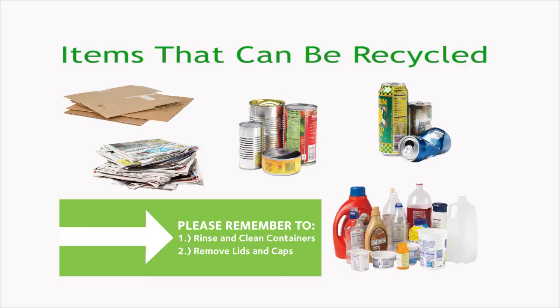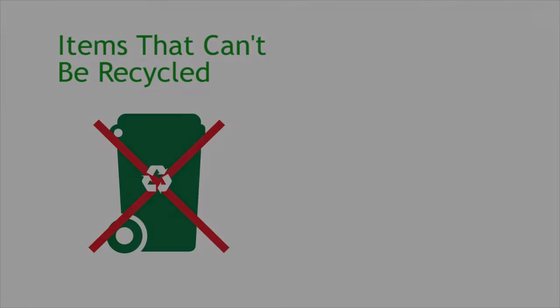Steel, tin, and metal cans, like your tuna fish can. Aluminum cans. Plastic bottles and containers, labeled 1 through 7. You want to look for the recycling symbol, which is in the shape of a triangle usually found on the bottom of your bottles and containers. And please remember to rinse and clean all containers.